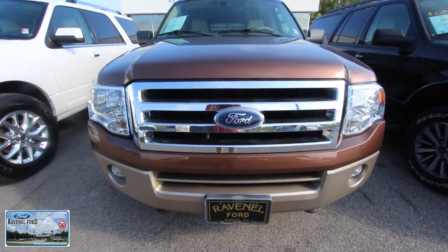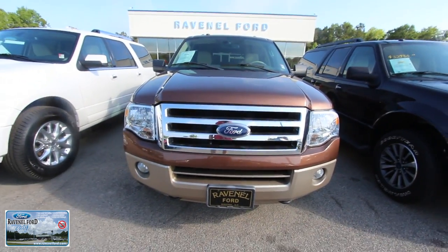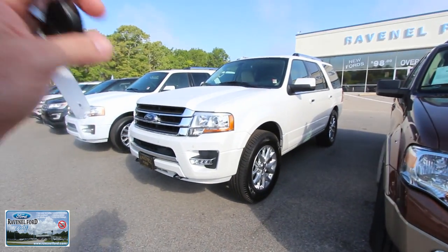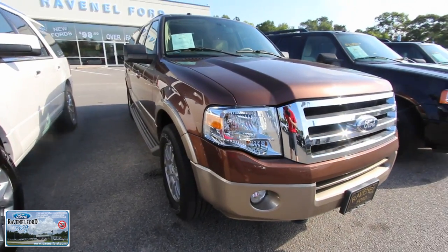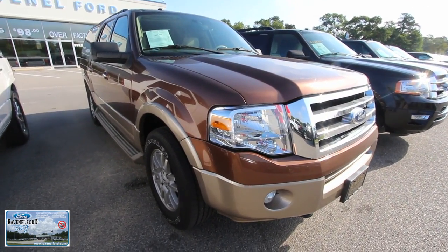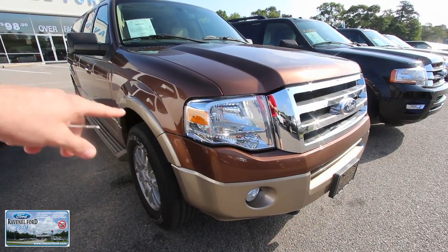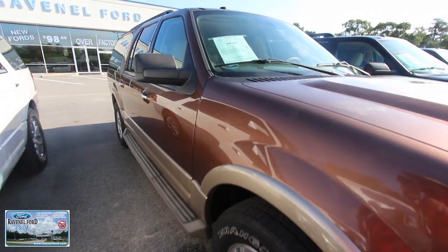So far, front end's looking good. Nice color. Something a little different. We always see a lot of whites, a lot of blacks and grays. This has got kind of a brownish color to it. Nice kind of an earth tone. Goes good with that desert mist on the bottom. So far, body's nice and clean.